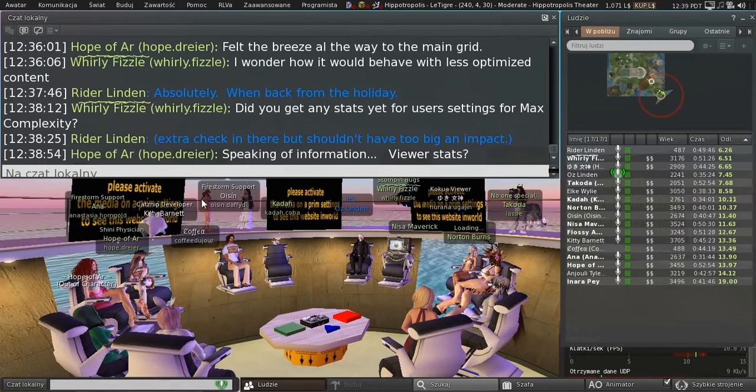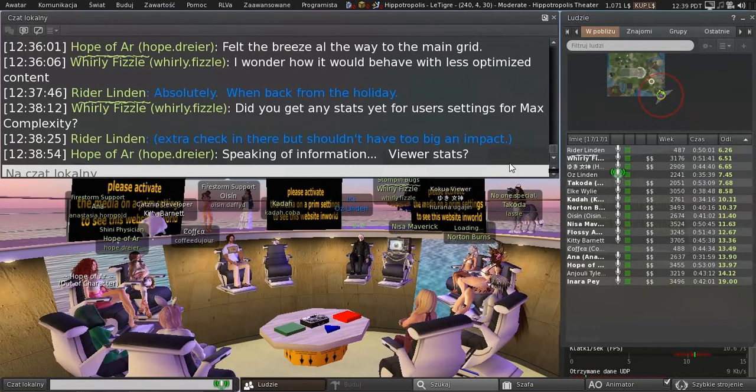I have not gotten any settings for max complexity. It's theoretically possible for me to get a pretty good number for that on our viewer, but for max complexity, I was thinking advanced lighting mode. I know that you always want that one. User settings for max complexity.